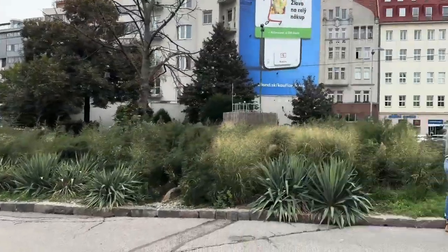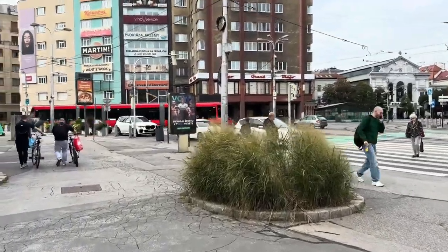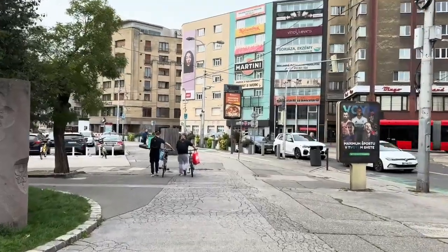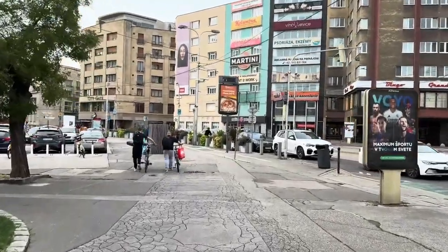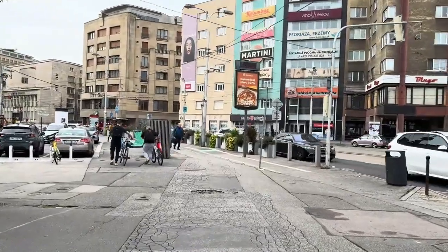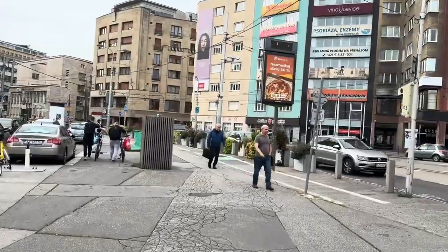Now I did pop up and have a little look at the food court with a view to maybe popping in there later, and it doesn't look too bad at all. It looks a bit shabby from the outside, but once you get in, plenty of locals in there getting some food. It's a bit early yet for me, it's only 10:30, so I'll perhaps pop back there later before I jump on the tram.